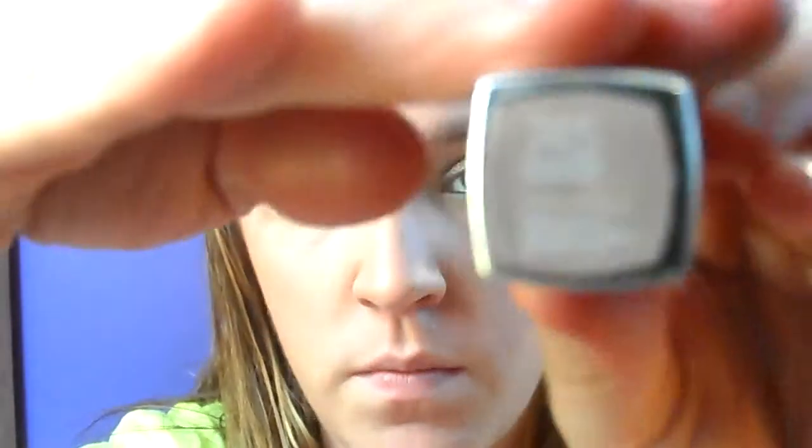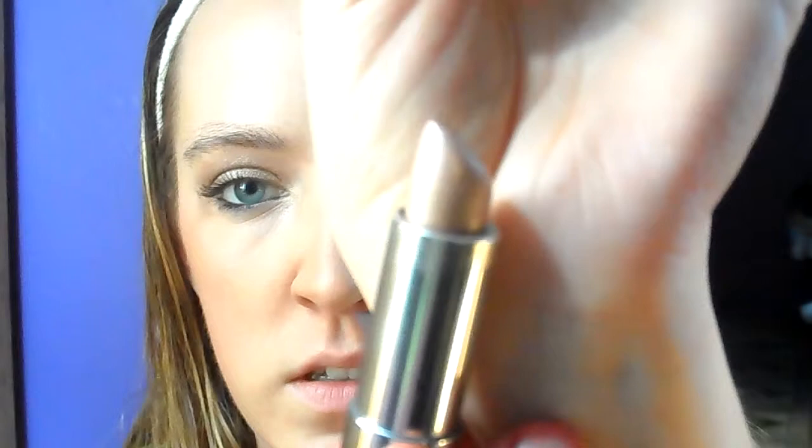Now for the lips, all I'm simply doing is putting on this from the Color Sensational line, I believe it's Maybelline, lipstick in Sugared Almond. I don't know if you guys can see that, but anyways, it just looks like that. It's a real nude lipstick. And if you don't like lipstick, go ahead and put on lip gloss.